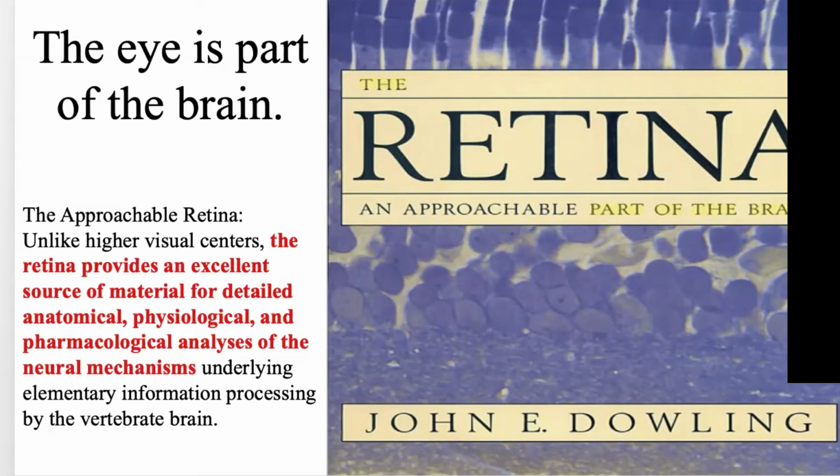The retina is an outcropping of the brain, and neurological tissue is mainly affected by the vasculature. You can titrate back to inflammation. It's not a complicated thing. But this is what he says: the retina provides an excellent source of material for detailed anatomical, physiological, and pharmacological analysis of neural mechanism. That's what Dr. Trempe did in people. They came in with macular disease, and he measured their blood and treated them systemically, and their cognitive scores sometimes improved.